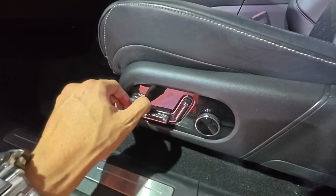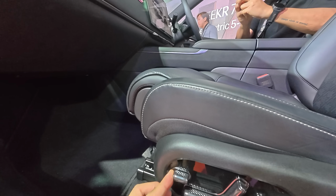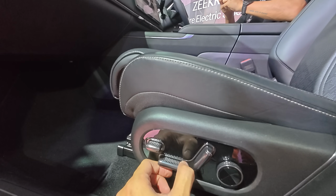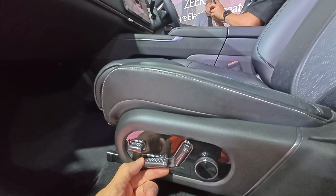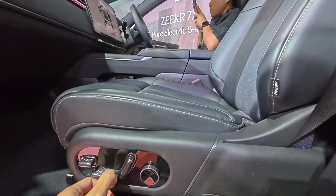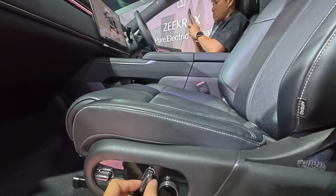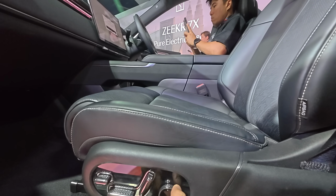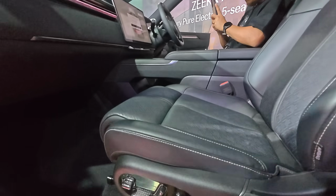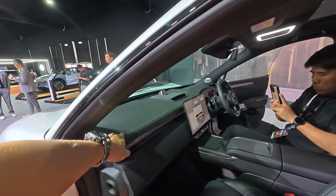All right, the seat, so this one pushes out the thigh support, pulls back, and let's see the adjustment of the seat. Look at that, you can adjust the whole seat to angle the base, right? That's a hallmark of, again, premium cars. You don't even get that in a 3 Series, you know. You go 5 Series, you get these lumbar supports and all that. Very, very nice.